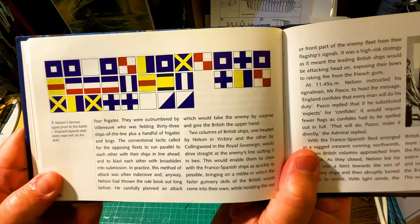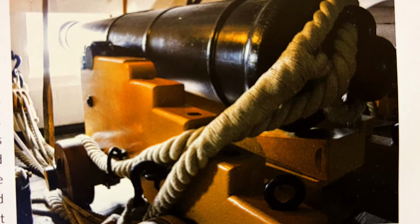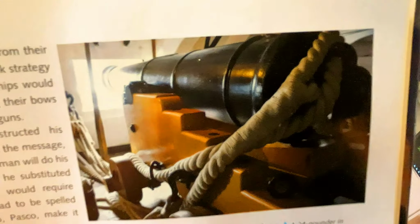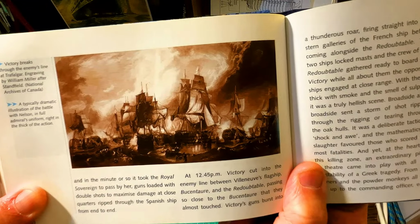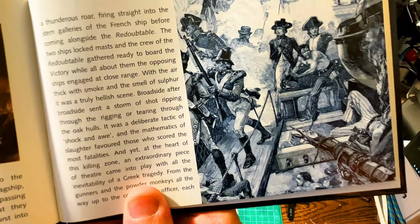Nelson's famous signal prior to the battle: England expects that every man will do his duty. A 24-pound cannon in position on the middle gun deck. This is a nice illustration. Look at that. Victory breaks through the enemy's line at Trafalgar. Engraving by William Miller after Stanfield. And this depicts a typically dramatic illustration of the battle with Nelson in full admiral's uniform.